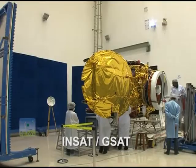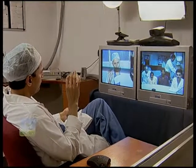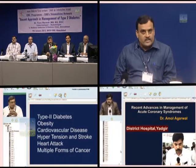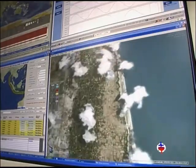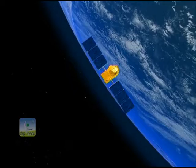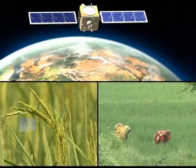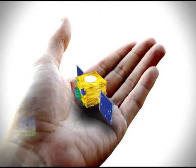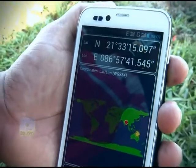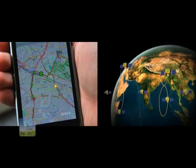The INSAT and the GSAT series of satellites cater to our assorted needs of communication, like TV broadcasting, mobile communications, video conferencing, distress alert services, disaster management and meteorological services. Whereas the IRS series of satellites are meant for resource monitoring and management. A nascent addition to the Indian space system is the IRNSS, which shall focus on the National Navigation Services.